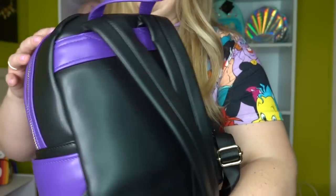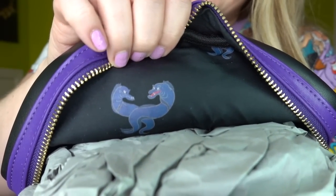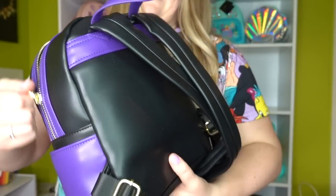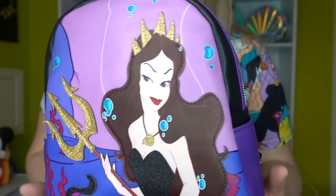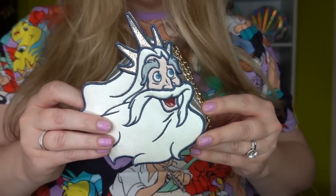Here's the back of the bag. It's the size of a Loungefly mini backpack. It does have Flotsam and Jetsam on the interior lining. Such a cool bag. I'm just so impressed that this is a small shop. It's like fully made professionally. It's beautiful. Next, we're moving on to Daddy.